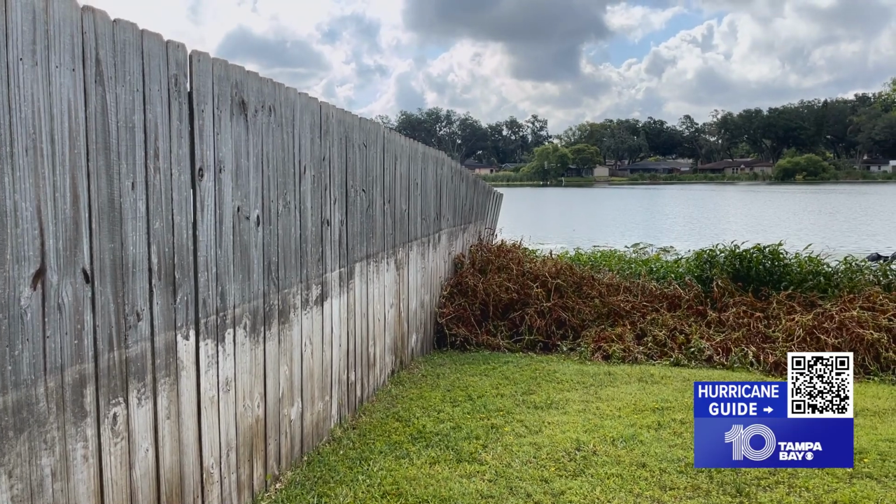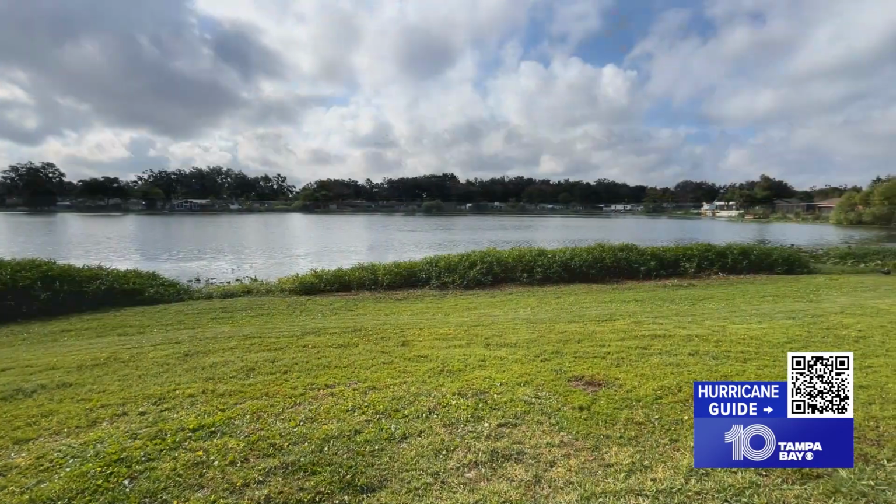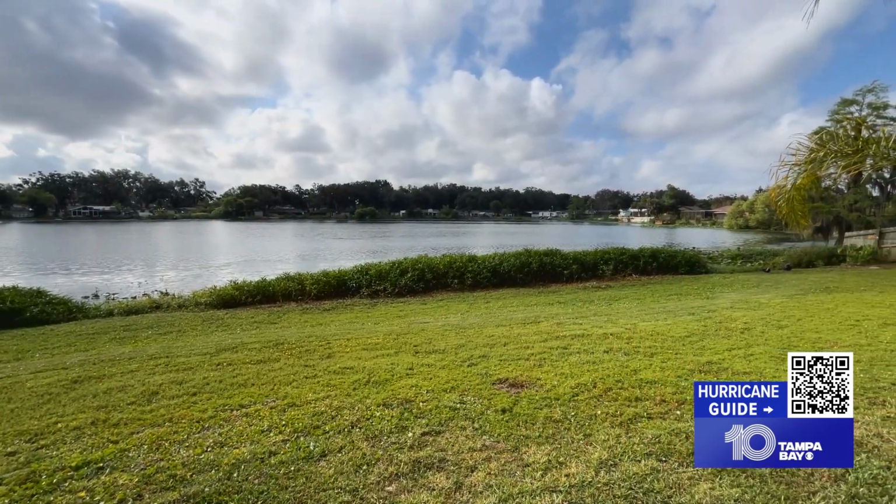I've been here almost 30 years. My neighbor's been here 50 plus. Never had it come up that high or come up that quick. He says the solution is to take water from the lake down further to give more leeway for when stronger storms hit, or to put in more retention. Either way, Cash is looking for answers.